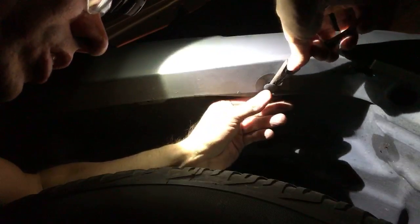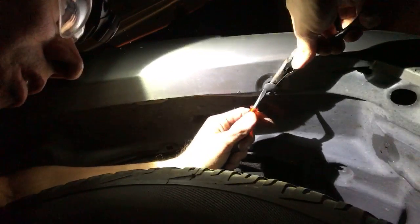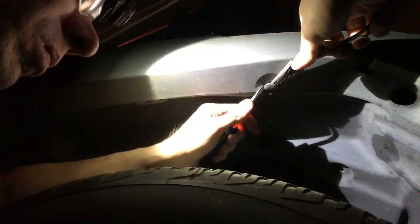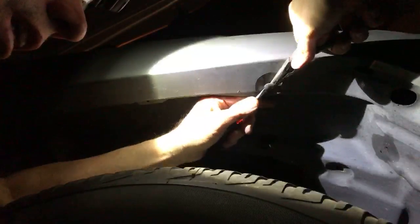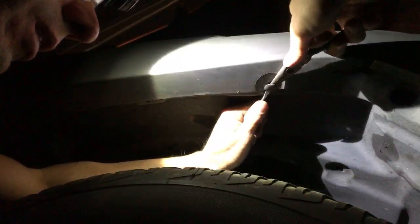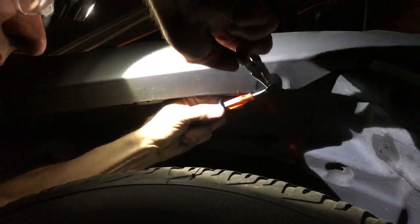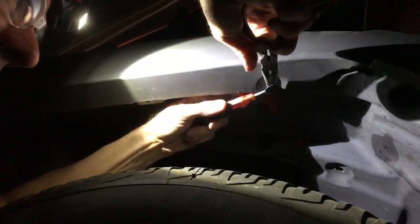Now I'm using needle nose, and I'll also use a screwdriver here. It's always good to have the right tool, so I really need to get the right tool for this. Yeah, this does not want to come out. This may not have ever been out since this car was new, so it's really resisting coming out.